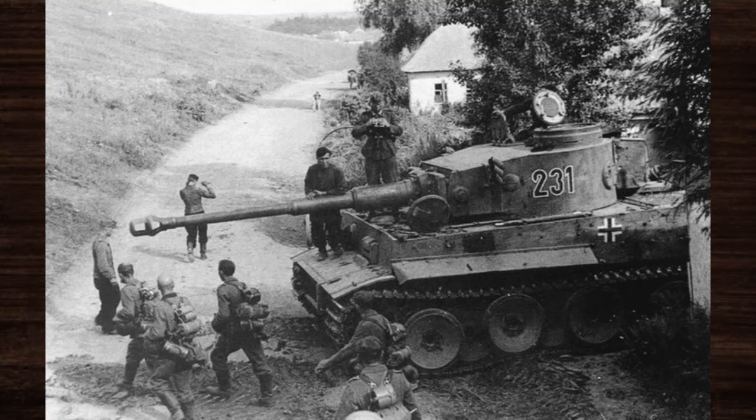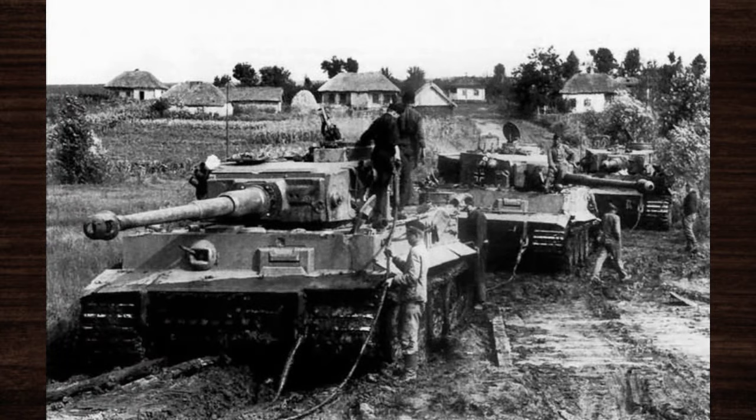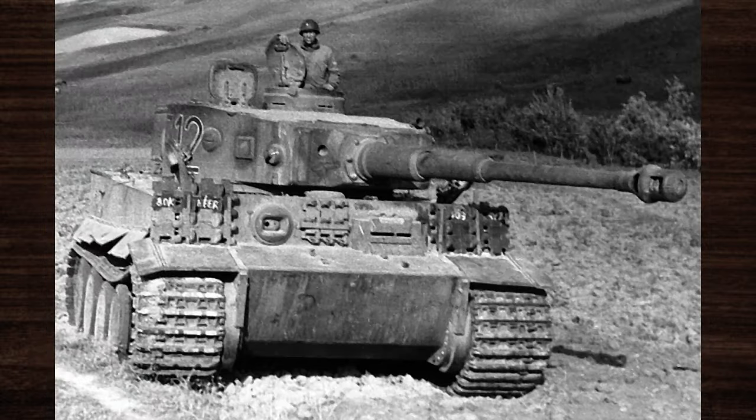However, the Tiger I isn't without its drawbacks, which prevent it from claiming an even higher spot on our list. Firstly, mechanical reliability. The Tiger I was notorious for its mechanical issues, often breaking down on the battlefield and requiring extensive maintenance. This reduced its effectiveness in prolonged engagements. Secondly, production numbers. While fearsome, only 1,347 Tiger I tanks were produced during the war. This limited production severely restricted their overall impact on the outcome of the conflict.